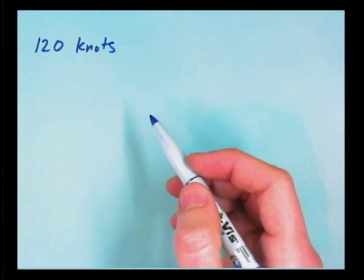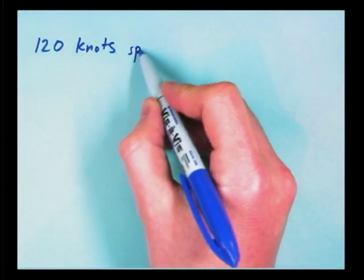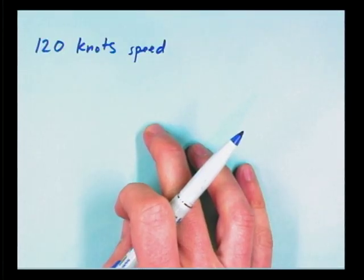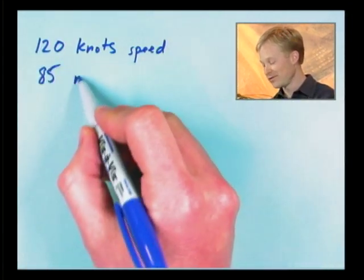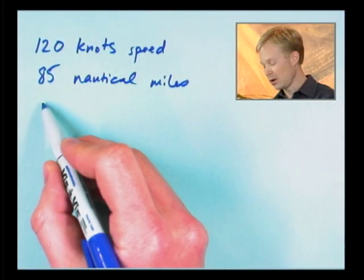I was going to actually show you real quickly, I wouldn't even say it's algebra, a little bit of arithmetic here, what he was doing. He said 120 knots is his plane's ground speed, and that means how fast you're flying, not worrying about what the wind is doing, but if you're standing on the ground watching the plane, this is actually how fast it's going. And the trip was 85 nautical miles long. So the question was, how long would it take?